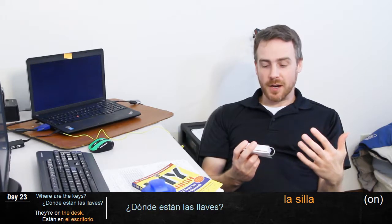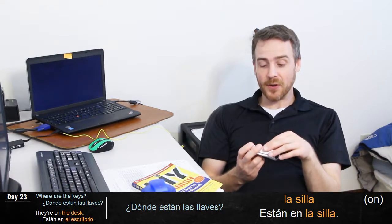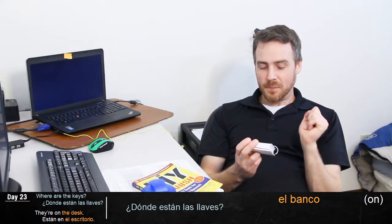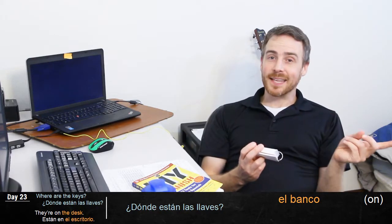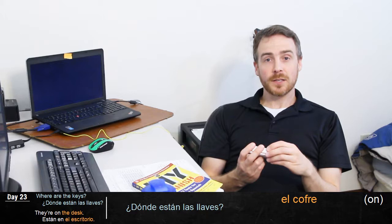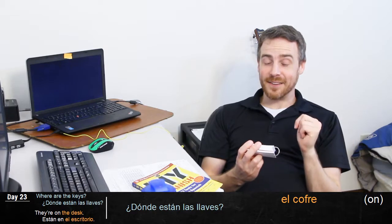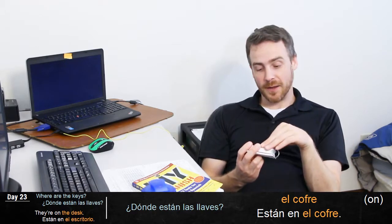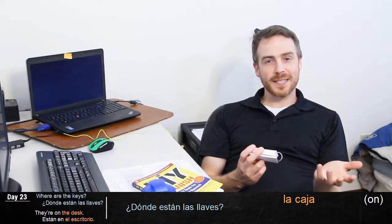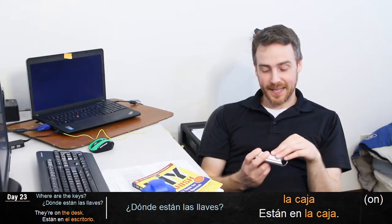La silla, chair. ¿Dónde están las llaves? Están en la silla. They are on the chair. El banco, not bank, but bench. ¿Dónde están las llaves? Están en el banco. El cofre, chest, not coffin. ¿Dónde están las llaves? Están en el cofre. La caja, box. ¿Dónde están las llaves? Están en la caja.